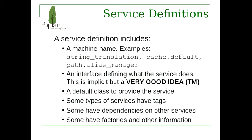Okay, so let's talk about how you define a service. What does a service definition include? It has a machine name. Everything in Drupal has machine names. Examples of machine names for services are string_translation. You can guess that that's the string translation service for the user interface strings. Cache.default, and there are a bunch of other cache.something services as well that are for caching a particular type of data, or a particular cache bin of data. And then path.alias_manager, and of course that's the manager for the path aliases.